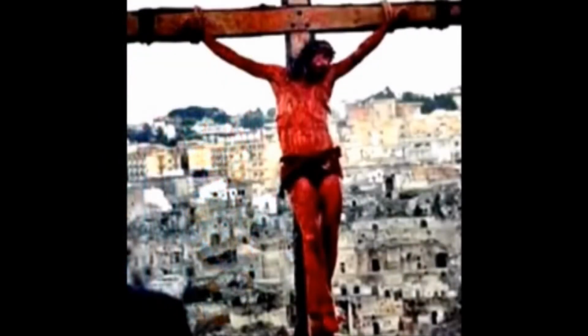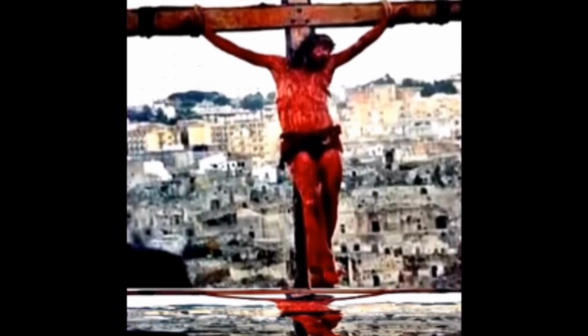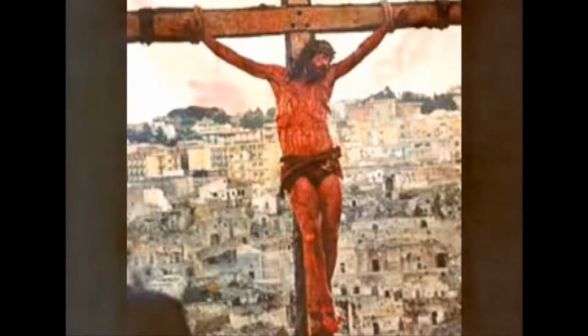This comes from the book of Psalms. I am poured out like water, and my bones are all out of joint. My heart is like wax. It is melted within me. My strength is dried up. My tongue clings to my jaws. You have brought me to the dust of death. The congregation of the wicked has enclosed me. They pierced my hands and feet.